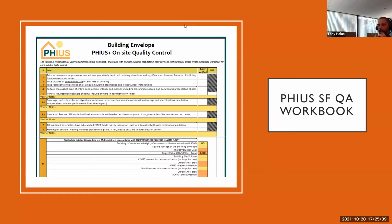And Lindsay, do you think that'll go into effect right when it comes out? Will Phius just immediately adopt it, or do you think there will be a cycle in there? I mean, Phius will have to comment on this, but they've made it known that they're utilizing the program, and that they're intentionally incorporating aspects of the program into the 2021 version. So I would think that there would be a pretty quick adoption of it.